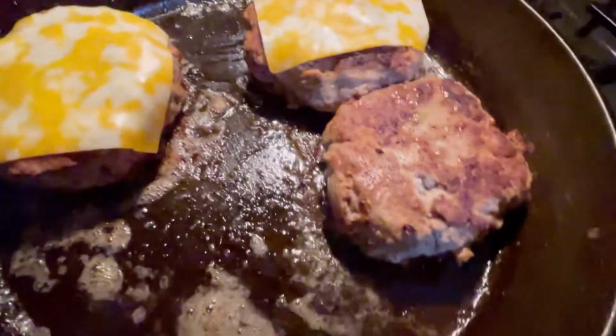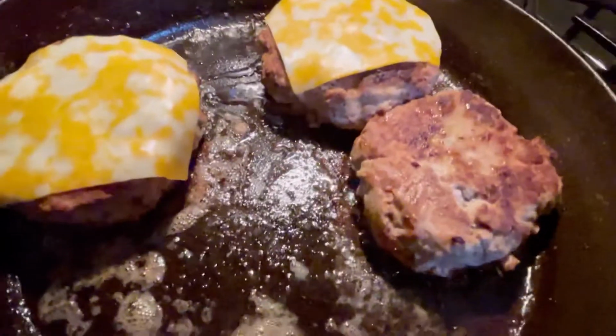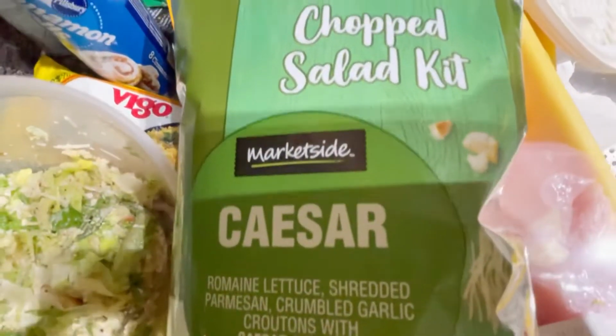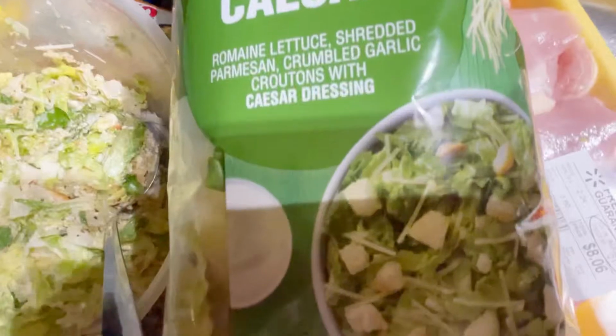Quick update on the burgers. Added some cheese for my family. I don't like cheese on my sandwiches, but I did add some oil because you know turkey can be dry. Now, I always have to add something green to any meal that I cook.